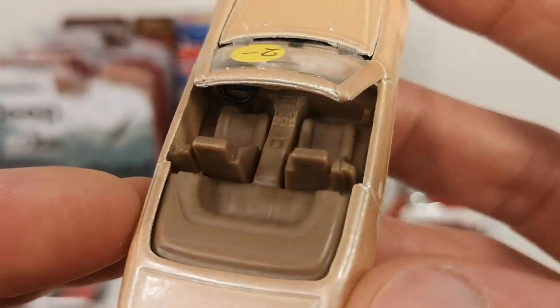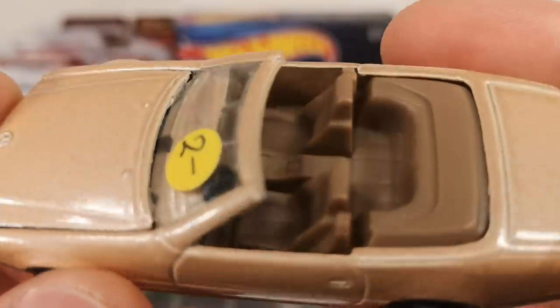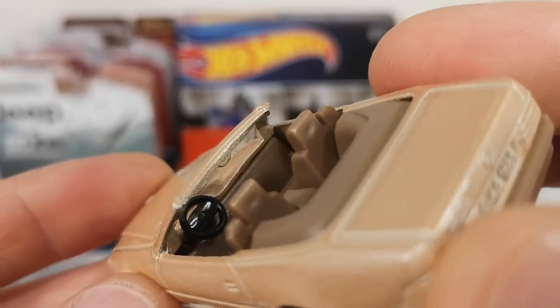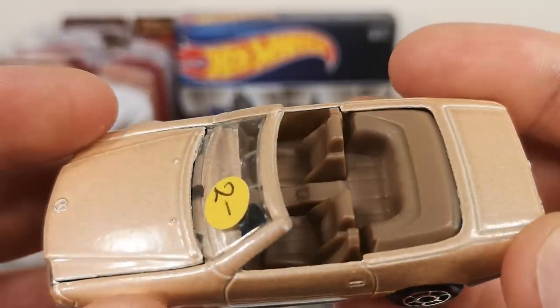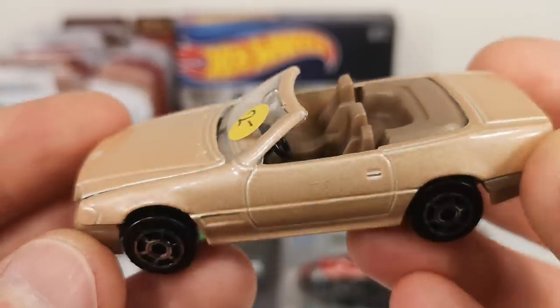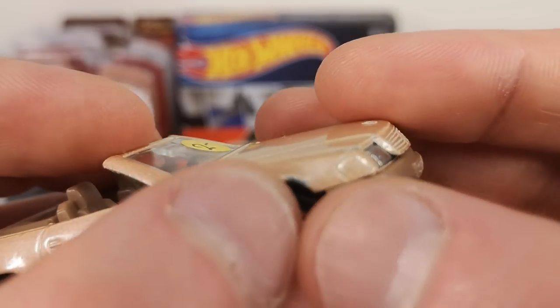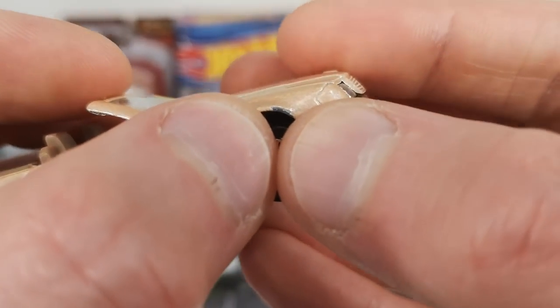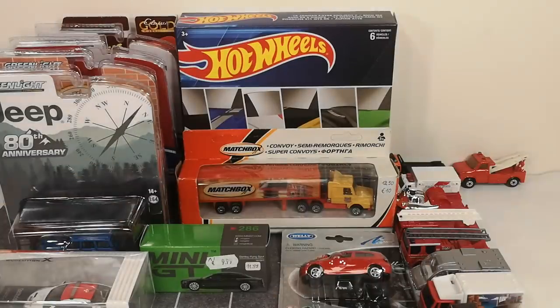Got kind of brownish interior, black steering wheel, and then the top of the dashboard is metal, and there's one piece with the windshield. Yeah, cool one. Unfortunately, it's got a little paint chip here. I thought it was mint when I bought it, but clearly I did not check very well.